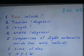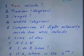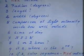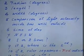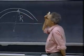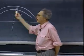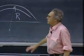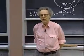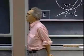Is there perhaps a second bow in the sky? And if there is a second one, where should you look for the second bow? And if there is a second one, what is the color sequence of the second bow? Is the red on the outside or is the red on the inside? And then you can ask the same question. What would be the radius of the second bow? And what would be the width of the second bow? All these first 12 questions, in principle, you should have been able to answer if you really have seen a rainbow. The last three are more difficult.